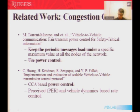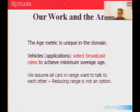And the way you reduce it is you reduce the network size, and you do that using some kind of power control. Right? So in our work, other than the fact that we use the metric of system age, which is kind of new in the domain at least, we also say that the network of cars is the network that wants to talk to each other.